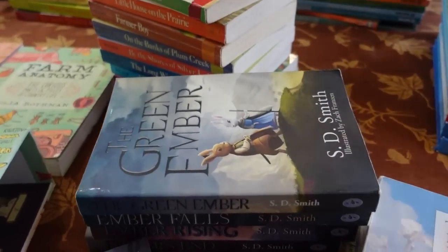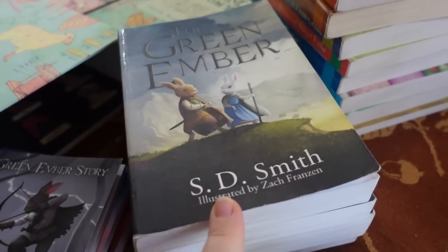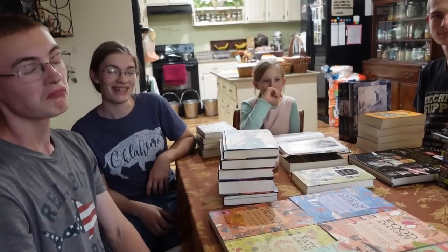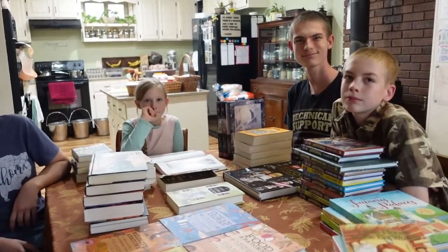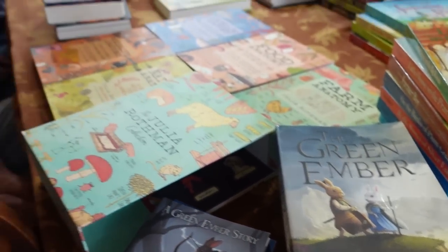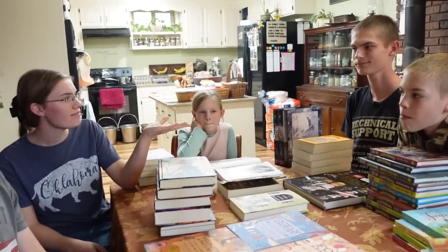And then this one you may have never heard of, the Green Ember series of books by S.D. Smith. Did you guys like that series? Yes. Yes. Cute series? Oh, yes. Yes. Okay. Child's version of Watership Down. Okay, a child's version of Watership Down. What age range are you thinking? Do you think maybe like 8, 9?